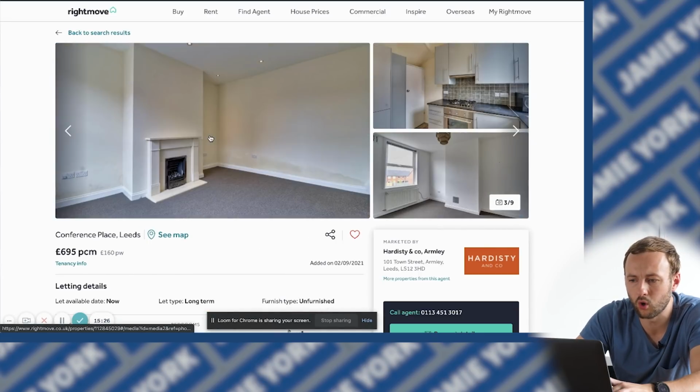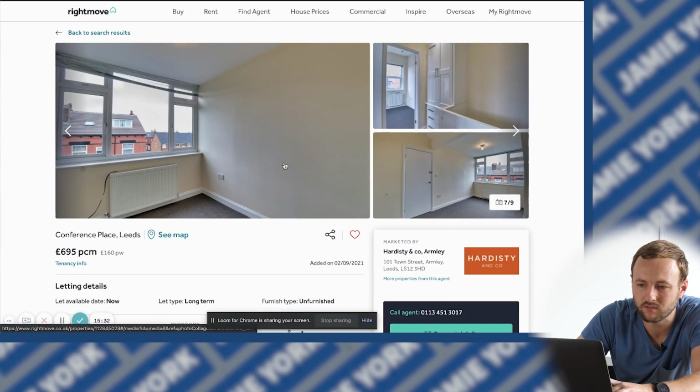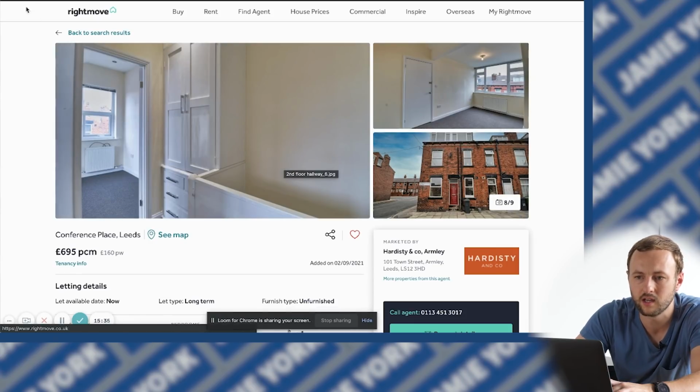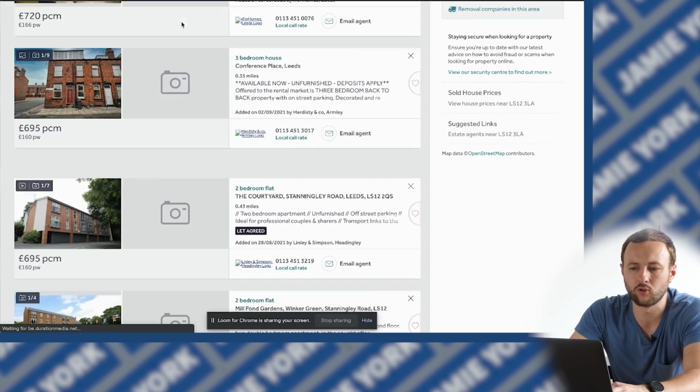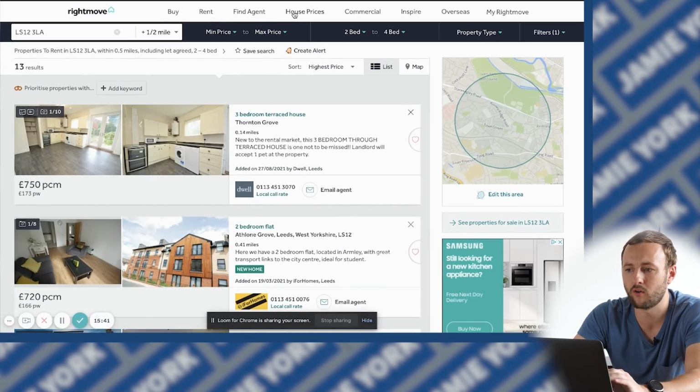I happen to know, you can see a bit of damp in that property as well. This is quite a poor, very low standard refurb, I would say. But what I'd end up saying is 800 in this area. And again, I've got the added insight that I know the area very well.